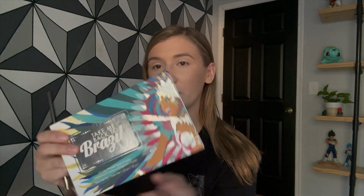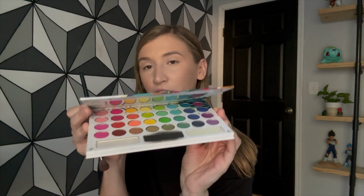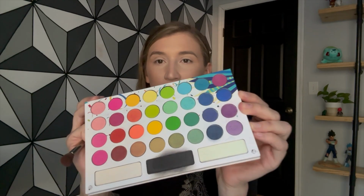And then I'm also gonna use the BH Cosmetics Take Me Back to Brazil palette, which has a ton of fun colors if you ever want to play around. This is the palette you should use. So I'm probably just gonna speed through this part because I feel like with eyeshadow, I just kind of make it up as I go along, to be honest.